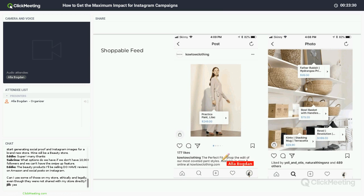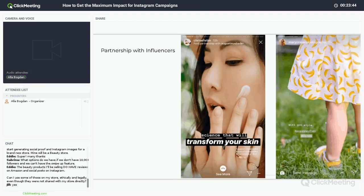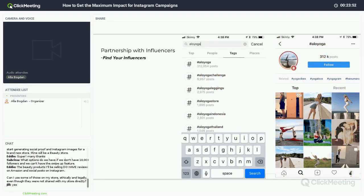Shoppable feed, just one more time to remind you that you need to use your product tags. How to do this? Go to this gear icon, you will see shopping, and then just activate it. Partnership with influencers, yes, this is very important as well. So how to find your influencers? Guys, I have a very nice guide called Find Your Influencers, or something like that. If you need this guide, please let me know, and I will share the link with you.